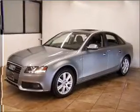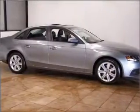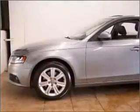Anti-lock brakes help you bring your vehicle to a safe stop. Heated seats comfort you on cold winter days. Let the sun shine in with a sunroof. And memory settings make for a more comfortable ride.